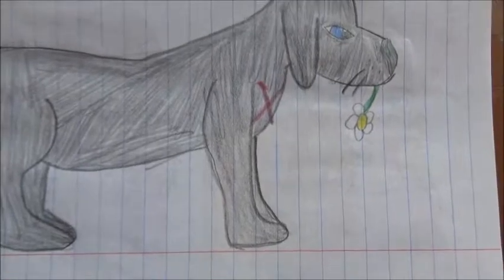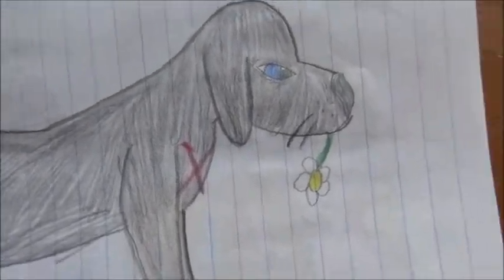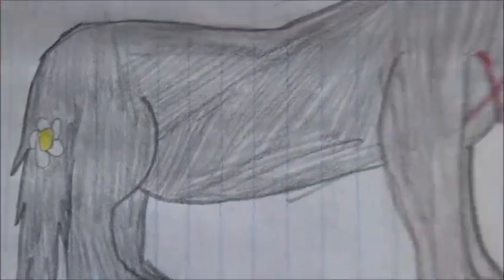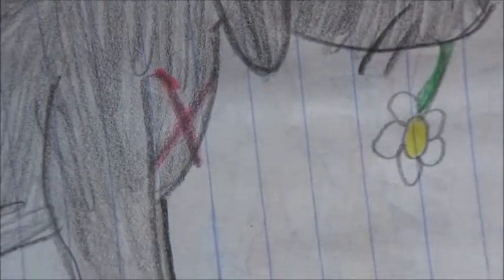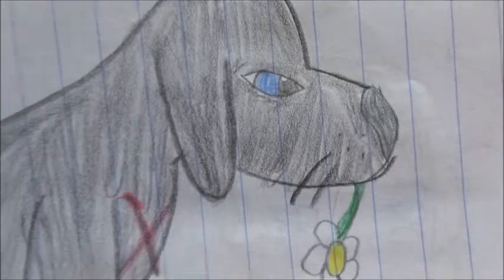Okay, this is kind of a spoiler for my story. This is a dog with daisies. As you can guess, she probably has something to do with Mari. As you can see, she got a big red X scar on her chest.